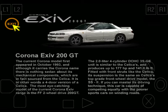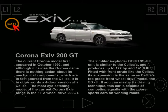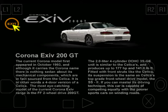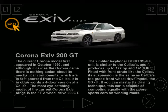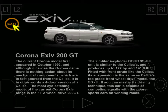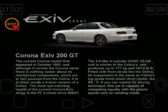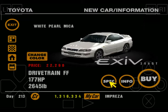The 2.0-liter 4-cylinder DOHC 3S-GE unit is similar to the Celica's and produces up to 177 horsepower and 141 lb-ft. Fitted with front struts like the Celica, its suspension is the same as the Celica's top-grade front-wheel drive model, the SS2. If you can master its driving technique, this car is capable of competing equally with the better sports cars on winding roads. Price is 22,290, weight 2,645 lb.